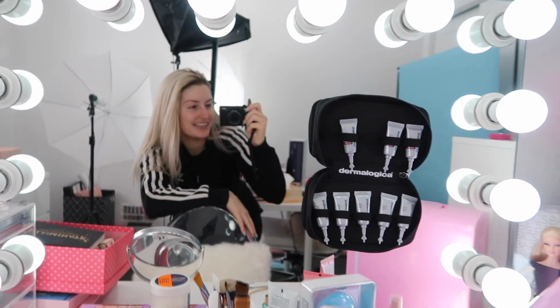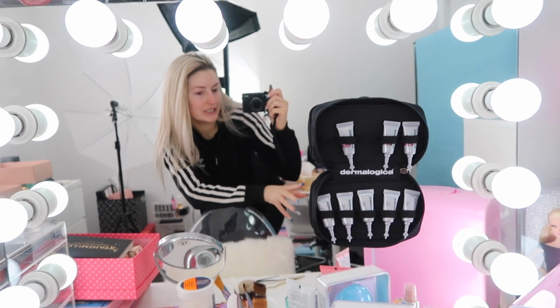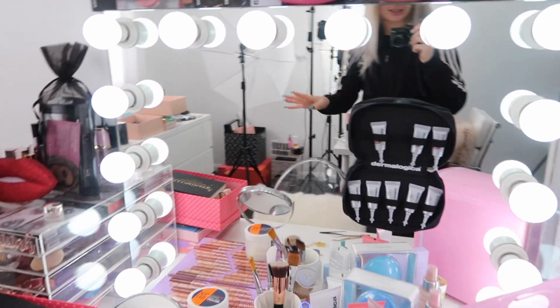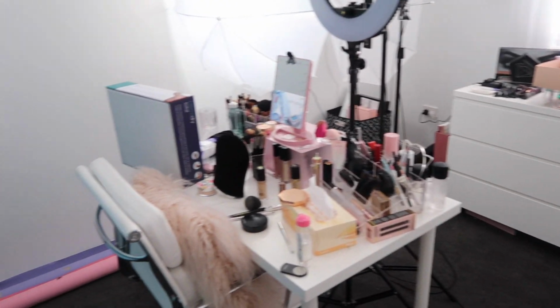Sorry, behind the camera today. I figured we're going to do a little clean with me, declutter, beauty room edition. I've actually already been doing this for a couple of days, not that you can tell because it looks like a bomb's hit it still. But I've been doing some decluttering and I did some of it off camera.